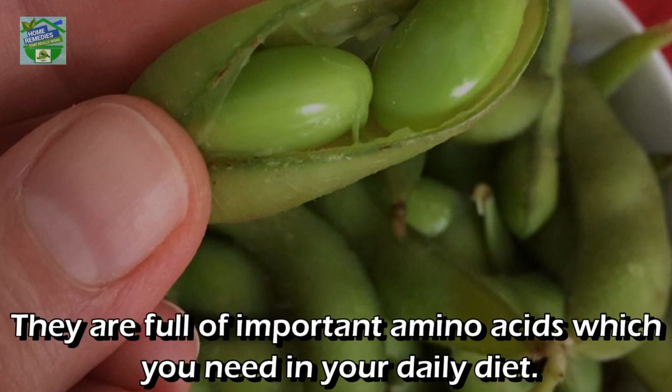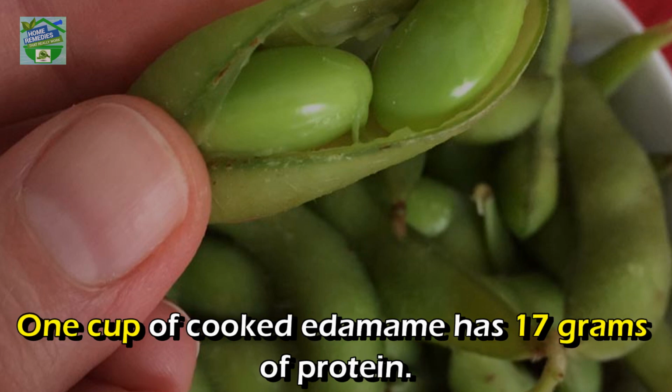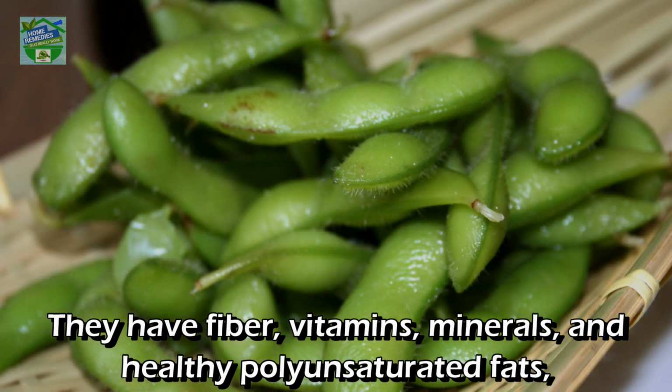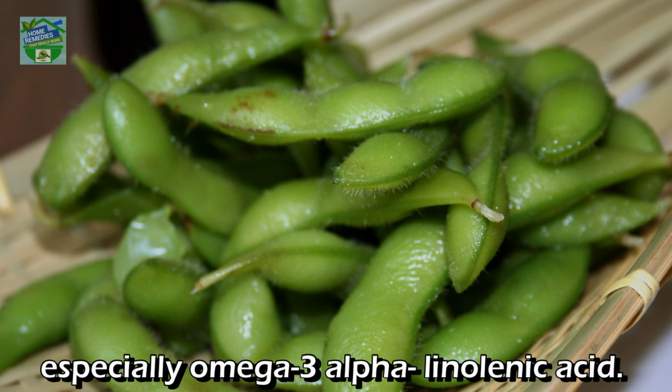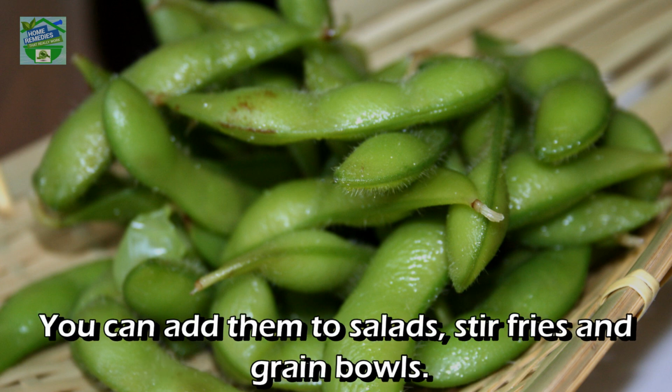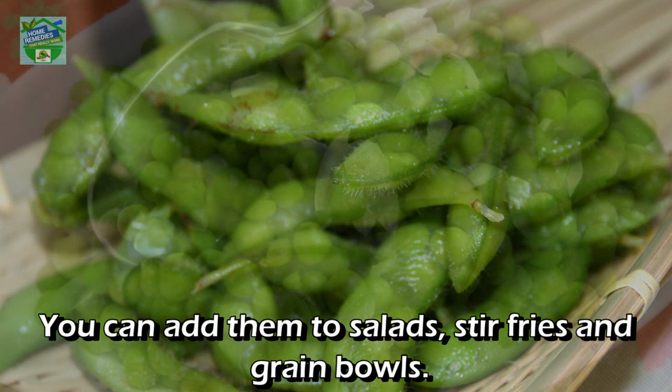Edamame. Edamame are green soybeans. They are full of important amino acids which you need in your daily diet. 1 cup of cooked edamame has 17 grams of protein. They have fiber, vitamins, minerals, and healthy polyunsaturated fats, especially omega-3 alpha-linolenic acid. They are also naturally gluten-free and don't have a lot of calories. You can add them to salads, stir-fries, and grain bowls.